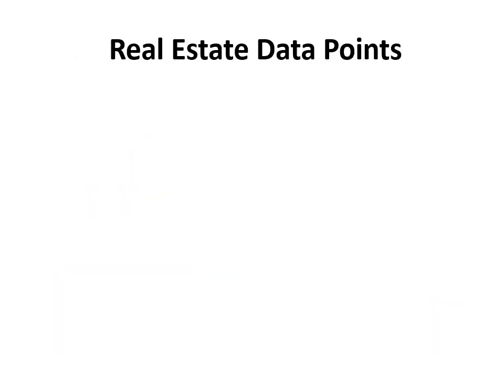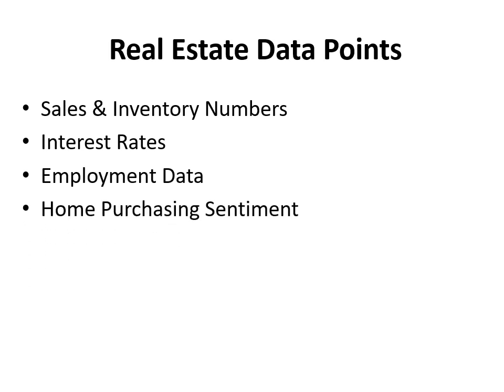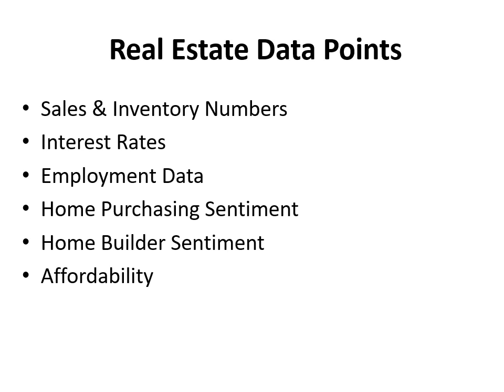We look at the following real estate data points to assess a real estate market: sales and inventory numbers, interest rates, employment data, home purchasing sentiment, home builder sentiment, affordability, NODs, and trust deeds.